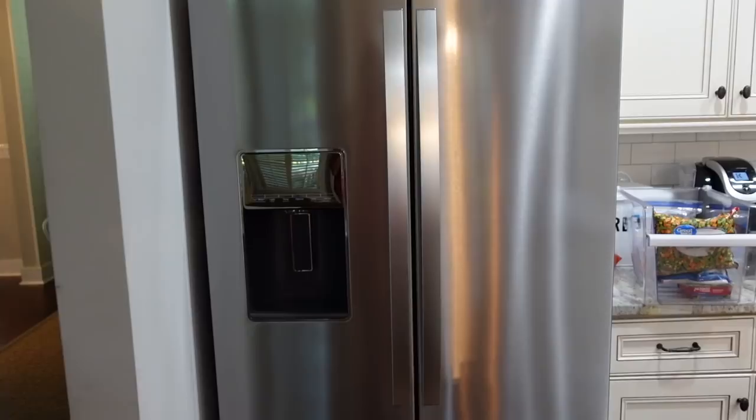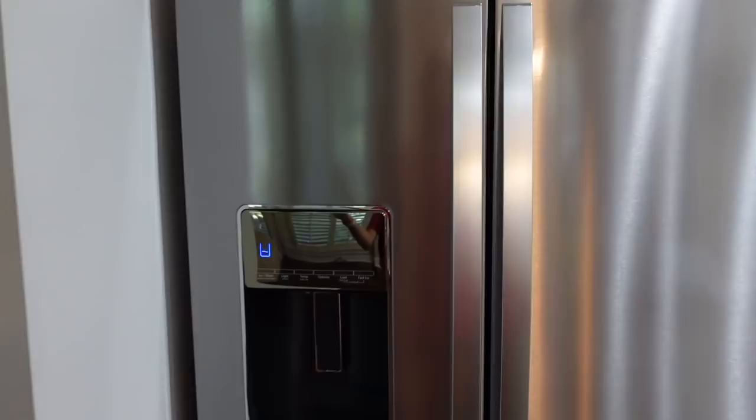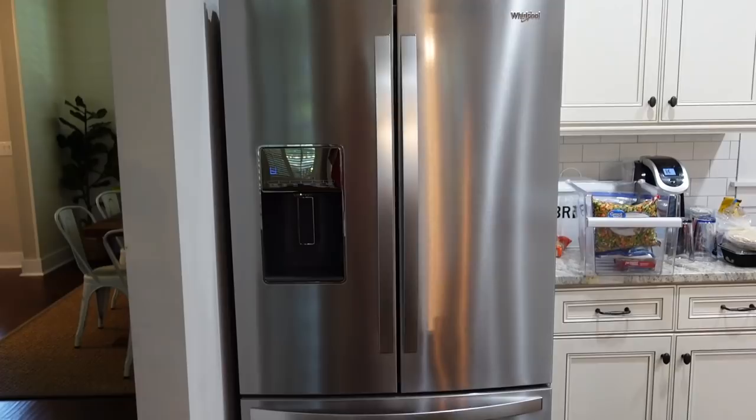Before, we had to have our fridge come out to right here on the wall just so that we could actually open our freezer door. So that is why I really wanted the French door refrigerator. But I'm going to show you guys before I put everything back in my fridge. I'm going to show you what it looks like.